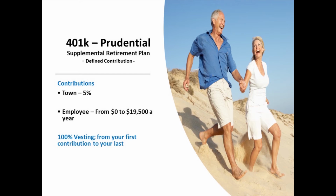During open enrollment, now is a good time to review another great town benefit, the 401k Prudential Supplemental Retirement Plan. Here are some key things to remember. Whether you contribute or not, the town contributes 5% and you are 100% vested. So if you're not currently contributing or would like to increase your contribution, you can log on to the 401k Prudential website at mynorthcarolinaretirement.com or contact us to receive the 401k contribution change form.